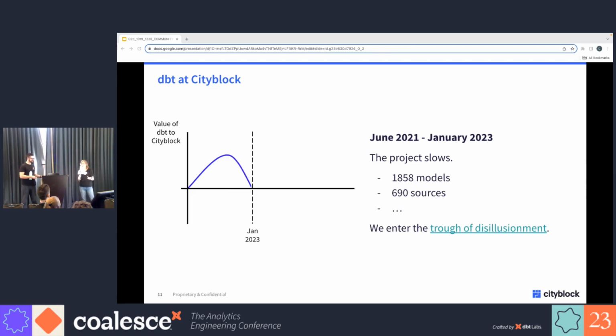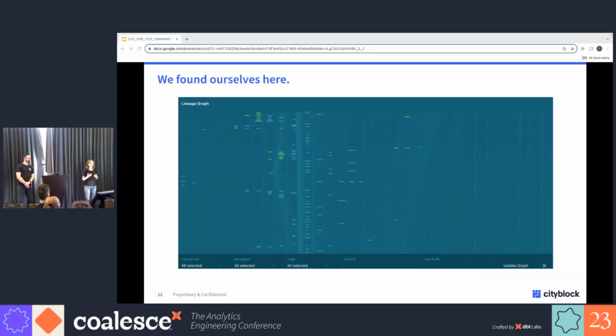Somewhere along the way, call it 2 years in, we noticed the project starting to slow down. We had more and more models, more and more sources, and we entered what's sometimes called the trough of disillusionment. We felt like we were spending more of our time simply maintaining the project, as opposed to creating and sharing new knowledge for the organization. More specifically, we found ourselves here. So here's our version of the big, scary lineage graph. As Nate referenced, you've probably seen a few of these this week.